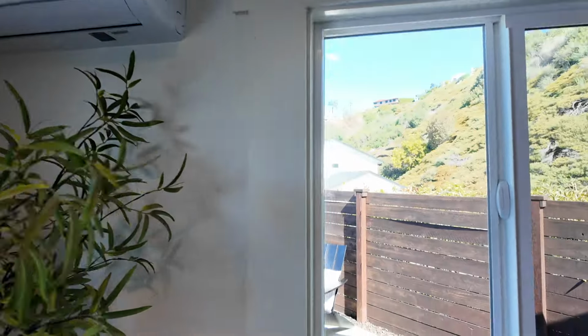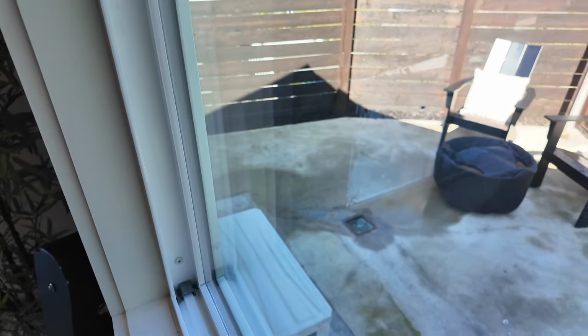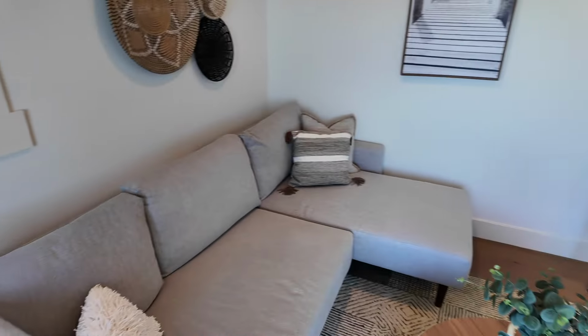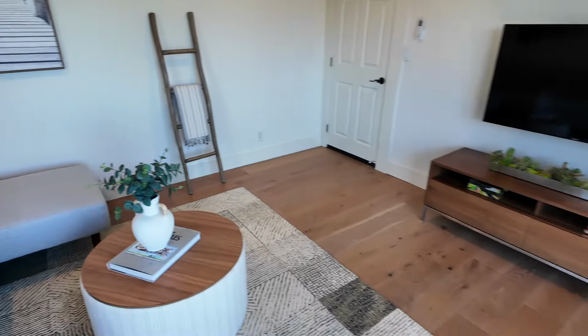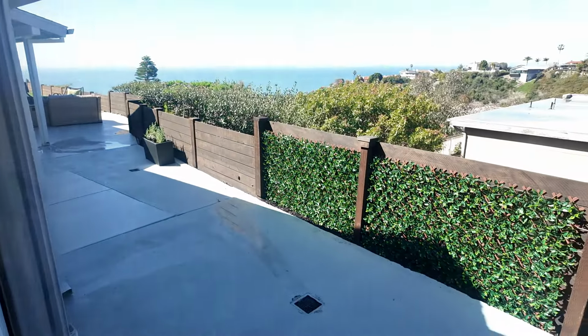And then outside here, there is a compressor for it. You can see it right there. So this room has its own heat and cooling through that mini split system. And the views out of this window are superb.